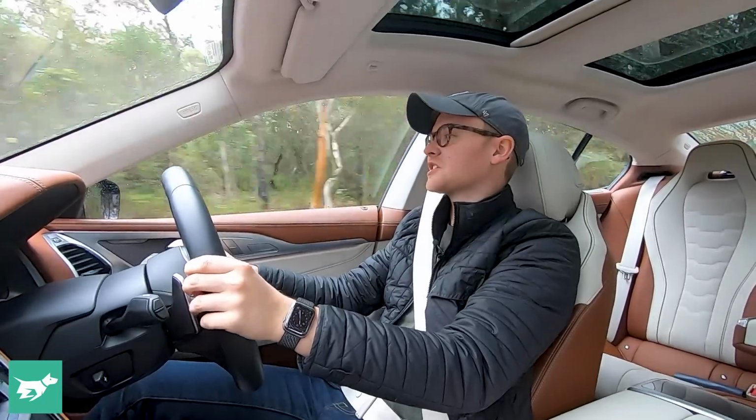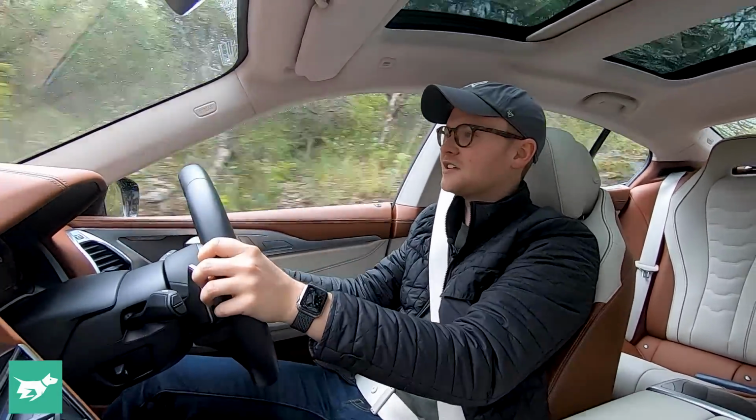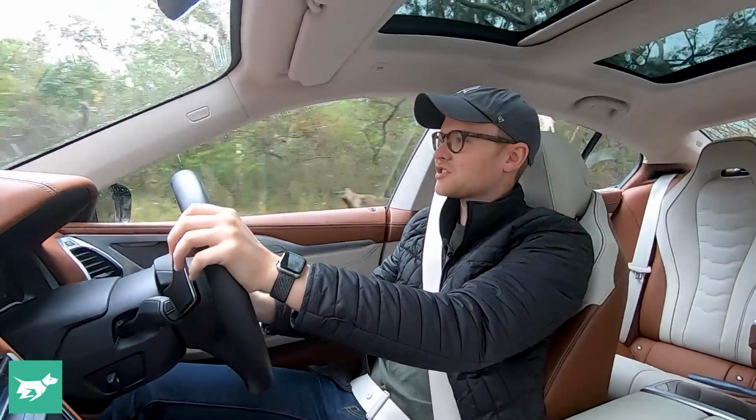Visibility is also better than you'd expect. Out the back it's a little bit limited, but not as bad as it looks from outside. The brakes are up to scratch.